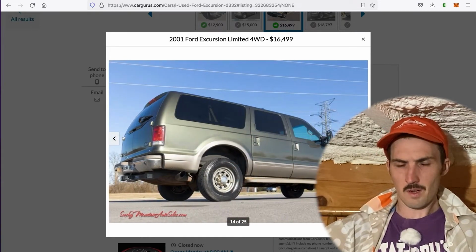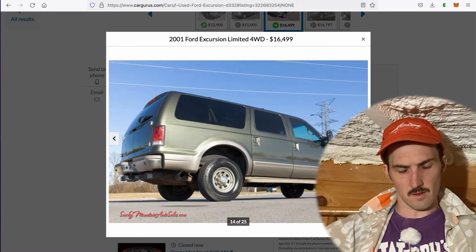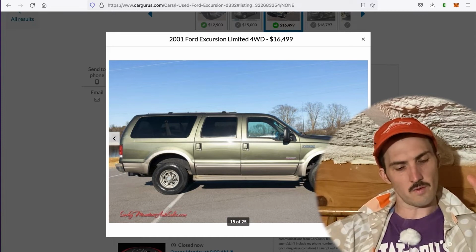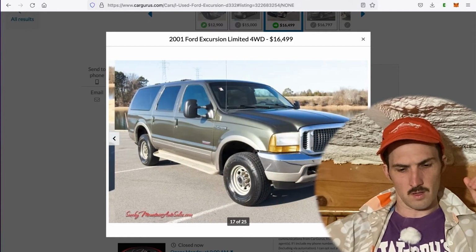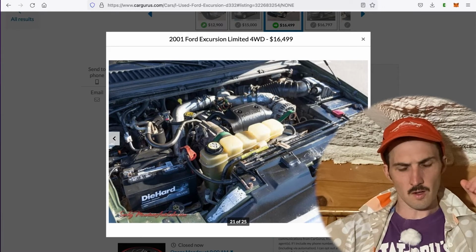Now, I've always been a little bit of a Ford guy. Of course, I am the Aerostar-obsessed type, and something about Fords. Now, I will say, as an aside, I'm much more of a Corvette guy than a Mustang guy. But other than that, I lean pretty heavy towards Ford. See if we can get some interior shots for you here without boring you too much.